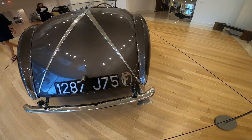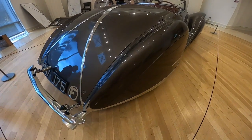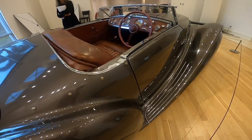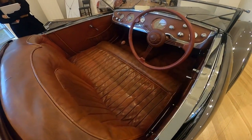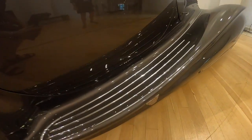Right. And of course now it's restored. It's been to the Pebble Beach Concours. I've used it in a couple of exhibitions. It's one of these cars that just takes your breath away when you see it. I refer to it as a Paris gown on wheels, and that's really what it looks like.